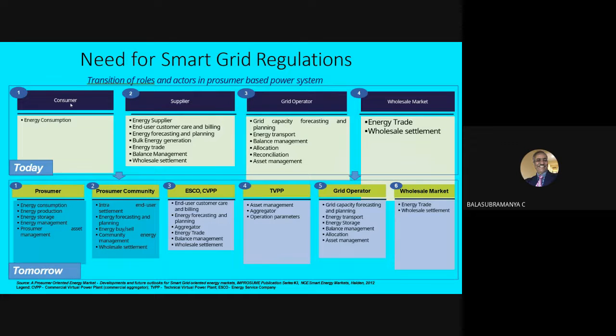Need for smart grid regulation, once again, from the consumer angle, supplier angle, operator angle, wholesale market. This is how we know the transition of roles and actors in a prosumer based power system. Prosumer is one who produces and acts as a consumer. Pro is producer, and then consumer is consumer, right? Consumer who consumes. Producer is one who produces it, because solar energy management, wind energy management, they are all prosumers today. They produce, they use it. And this is the transition role.